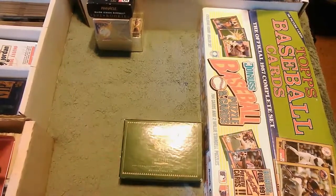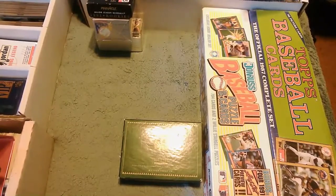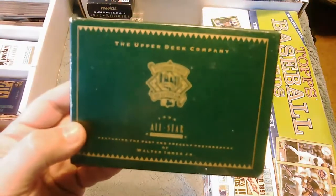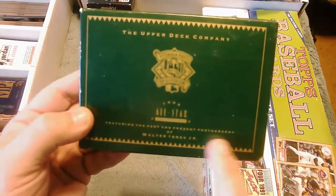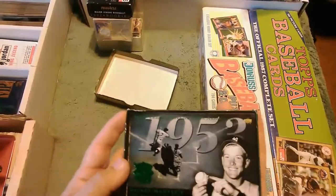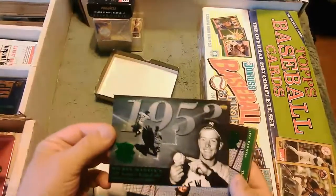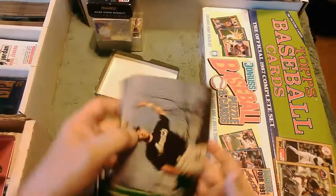This was pretty neat. I saw this there and I'm like, I gotta have this. Hey, George Bush, how's it going? So this is, as you can read, a 1994 All-Star Game Upper Deck 48 card set, the Upper Deck Company, featuring the past and present photography of Walter Iooss Jr. Now, they put the small cards in randomly in the packs, but these are big cards, 5x7s maybe or something like that. They're pretty nice. They've got the little stamp on it, just like the regular cards would have had in the packs. That's number 46.